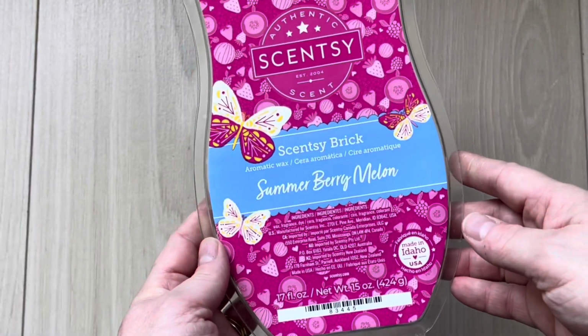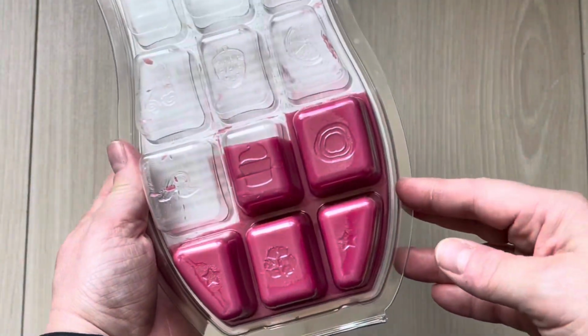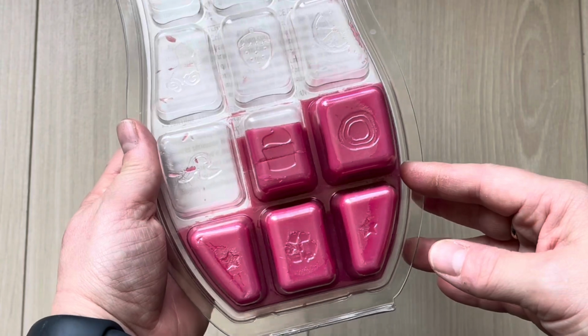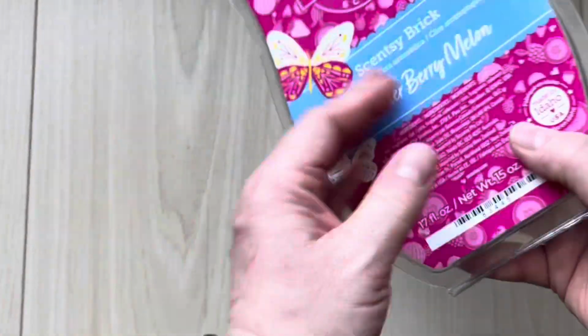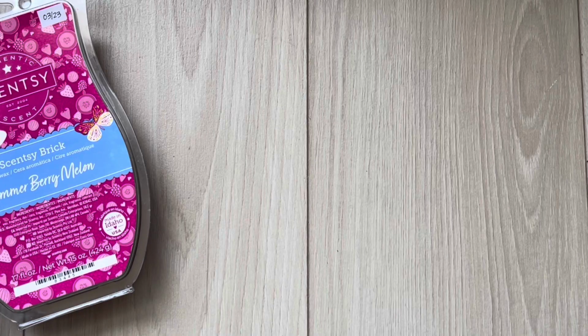So new things that are coming in, I'm going to work on Summer Berry Melon. Again, beautiful, gorgeous packaging. I have 4 and almost 3/4 of a cube, I would say. So we'll do that. Just put these off to the side so you have something to look at.